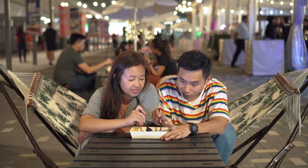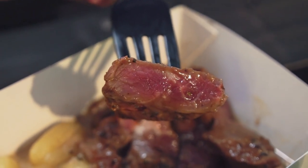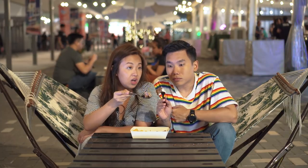Ooh, the beef has that very nice sear on the outside, and then in the middle it's still a bit pinkish. It looks a little medium rare. It's like soaked in a pepper sauce, a black pepper sauce. So the first flavor that comes out to me is the sauce. A little bit of a burn from the pepper. But it actually complements the beef really well for me.